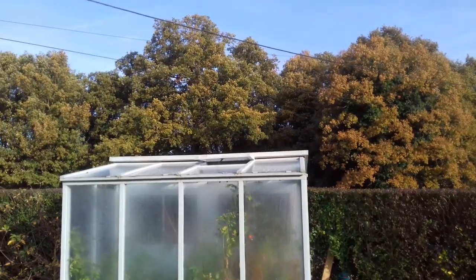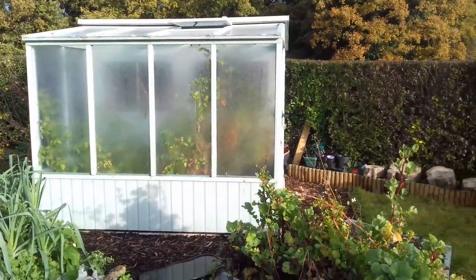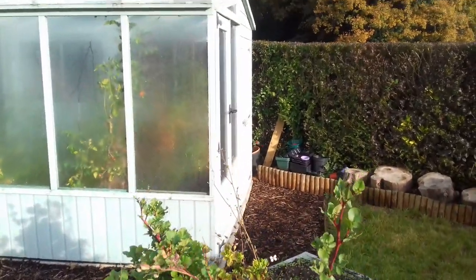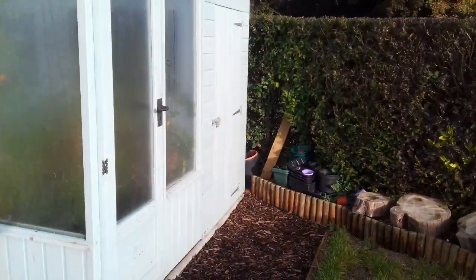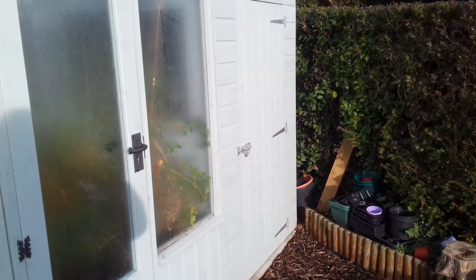So as I stated there, look at the beauty there, and you can see just how lovely this particular greenhouse looks. And it's a very nice one, and you can see here you've got your potting shed and a little bit of storage if you wish, and of course in here is the main greenhouse bit. So let's open up and see just what we have got.